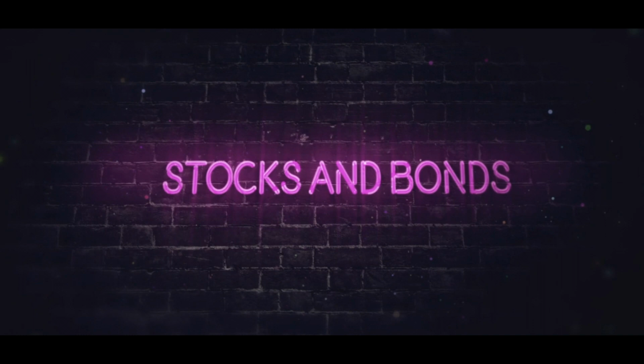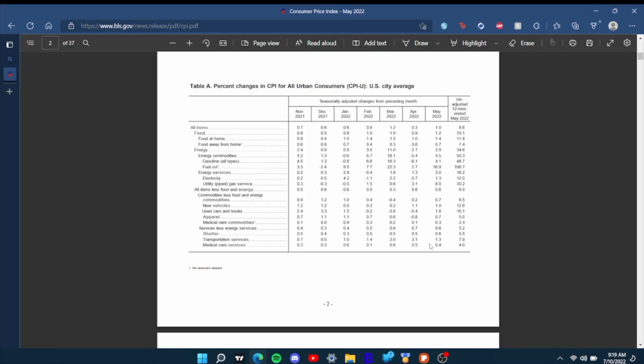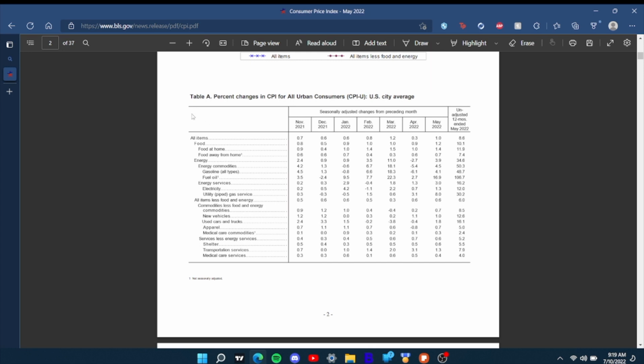As some like to argue, the Fed doesn't have control over food and energy prices. If the Fed doesn't have control over these two, why raise interest rates? Well, inflation does not come only from food and energy, it comes from the other sectors as well. This is last month's CPI data. You can see two things: all items, which is regular CPI, and all items less food and energy, which is the core CPI.